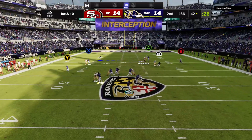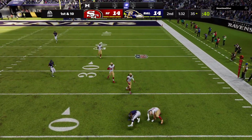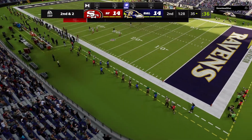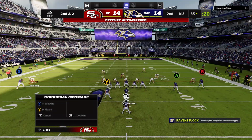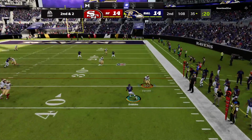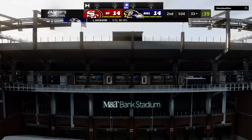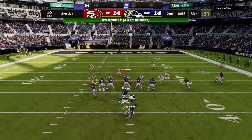After the interception, here's Jackson. Open man is Duvernay. And able to break one tackle, but then quickly brought down. But a nice little gain. A good pickup there. 8 yards on the first down completion. From the 35 on second down, Jackson. He'll dump this off complete to Dobbins. And this won't be enough to pick up the first. A gain of 2, 3rd and 1.